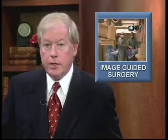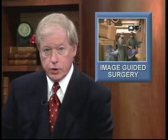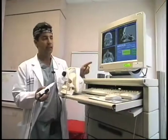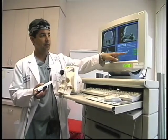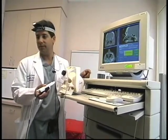Surgery of the sinuses and nasal passages can now be done with less risk of injury to delicate tissues. According to Dr. Robert Del-Junco of St. Joseph Hospital in Orange, image-guided technology is a great help to the surgeon.